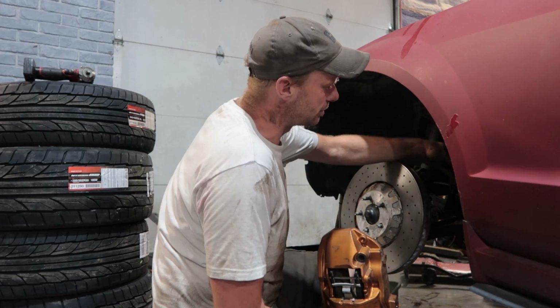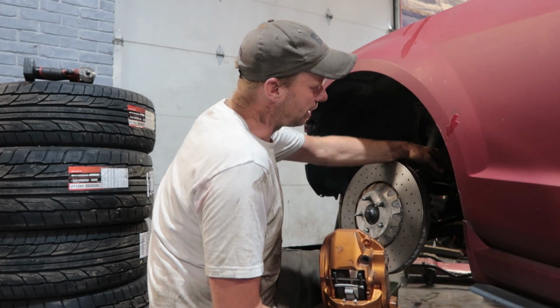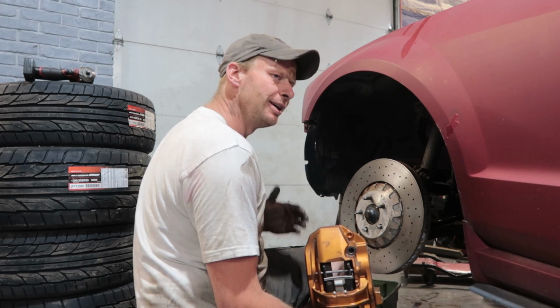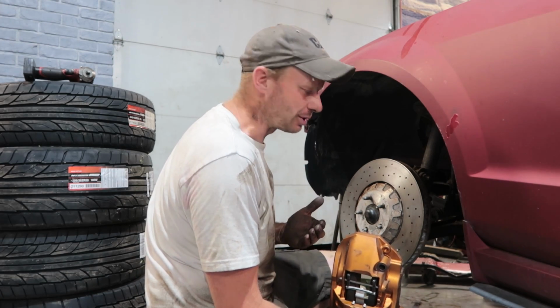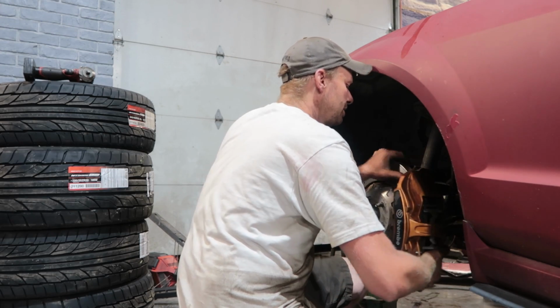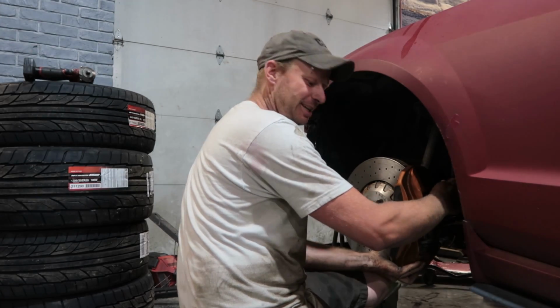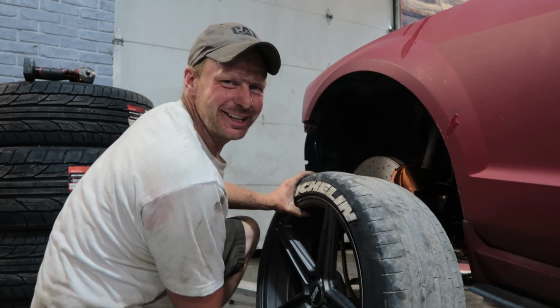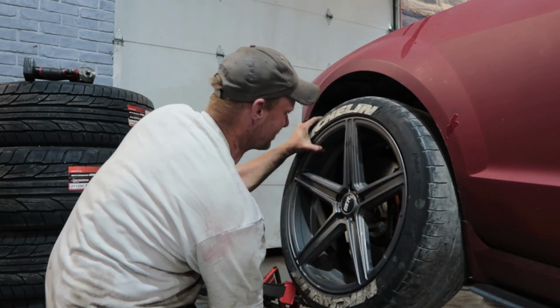They also didn't have room to put the brake and the flex line on, so they left that loose. That should have been a hint. But they also did the rear calipers on upside down. So that being said, do we really want to drive this car? Who am I kidding? We're gonna beat the tar out of this thing.